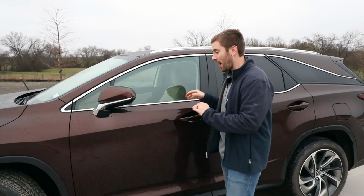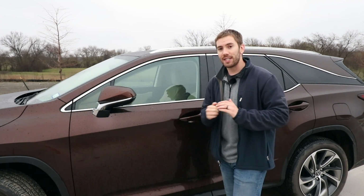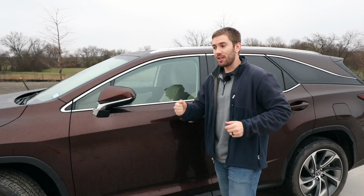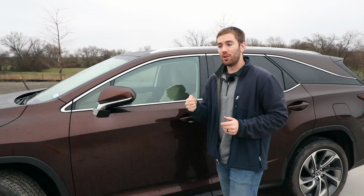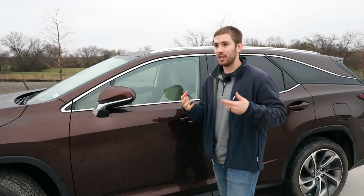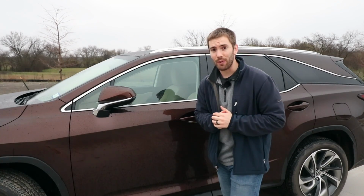Another thing is that you have illuminated door handles at night and an illuminated scuff plate with Lexus emblem on there, and it looks really nice when you get into the vehicle. One thing though is that there's no remote start on the key fob. You can only do that with the Enform remote app, which is a smart system, but you only get it complimentary for 1 year, then you have to pay for it.